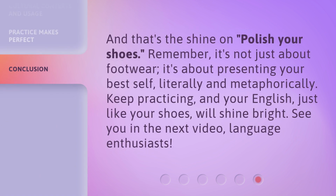And that's the shine on polish your shoes. Remember, it's not just about footwear. It's about presenting your best self, literally and metaphorically. Keep practicing, and your English, just like your shoes, will shine bright.